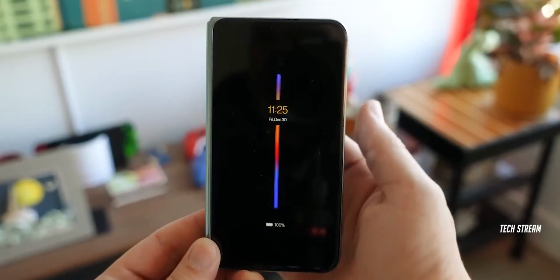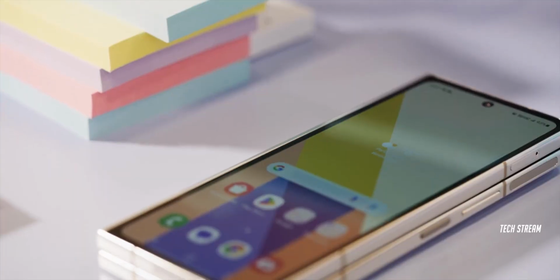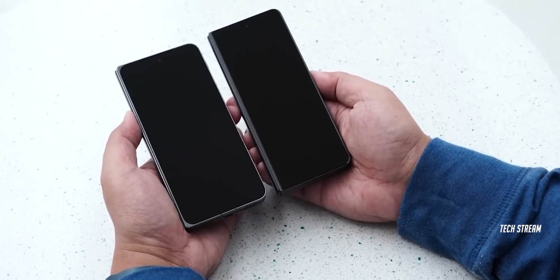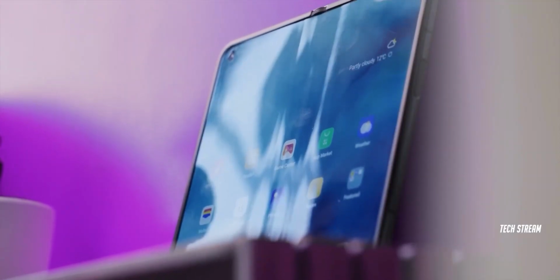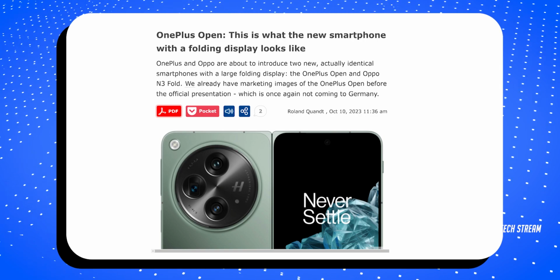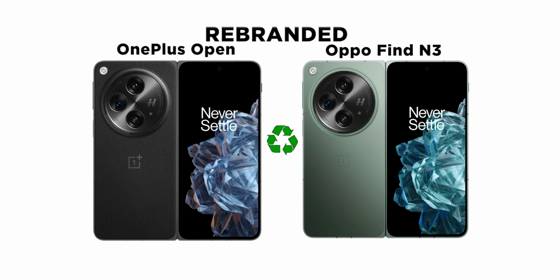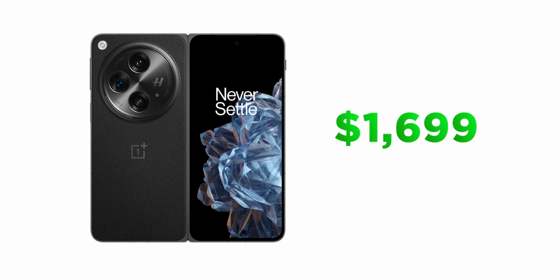So hey guys, OnePlus is almost set to enter the foldable phone market with a book-like device whose main rival is likely to be the Galaxy Z Fold 5. Now the OnePlus Open has been leaked along with its pricing, and it's a hot one, the price not the phone. According to a fresh leak via WinFuture, the OnePlus Open is a rebranded Oppo Find N3 Fold. But in terms of pricing, the OnePlus Open is likely to cost $1699.